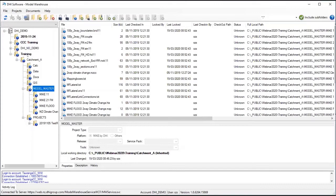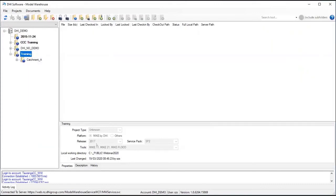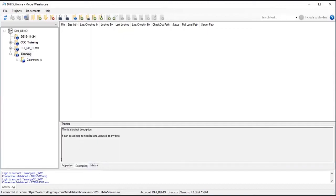I will go up one level so that we actually have more information there. As you can see, this is marked as a Mike by DHI, release 2017 service pack. These are the tools used, and the working directory and everything else. On the description page, this is where the description can be entered. You can write as much as you want, or as little as you want. You're not forced, but I would recommend being generous with that. You do it only once, and it just sets the scene so that everybody knows what the project is about.